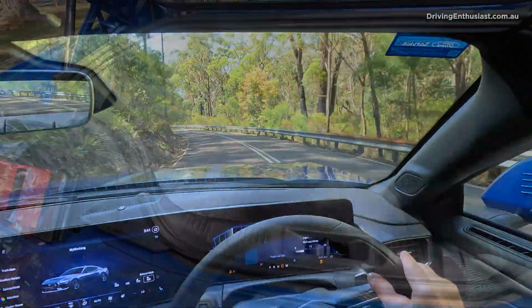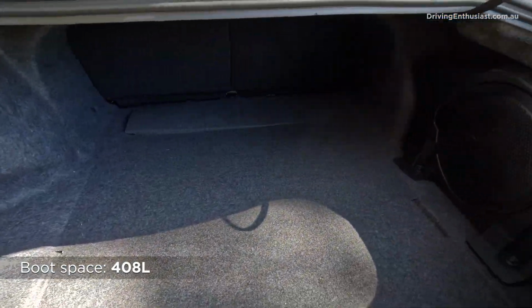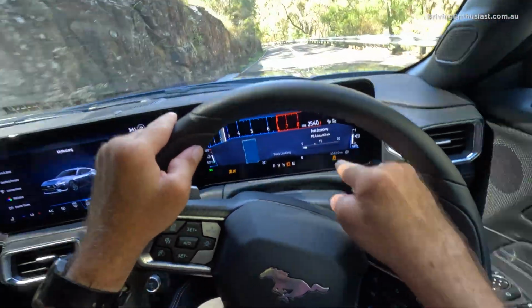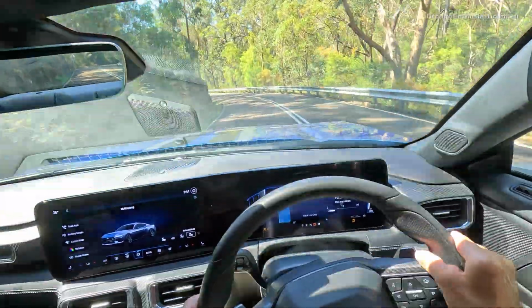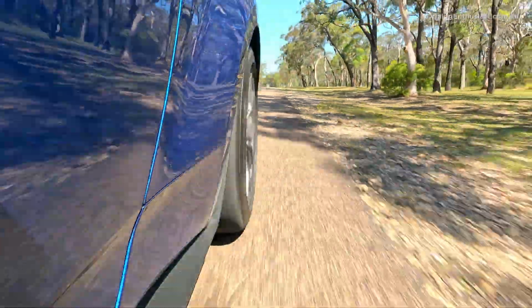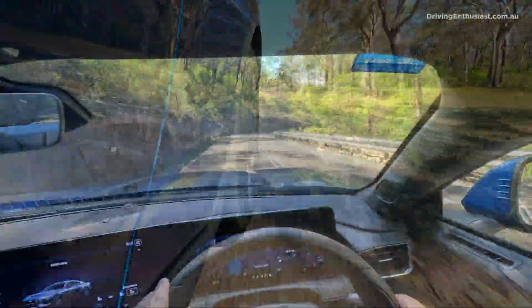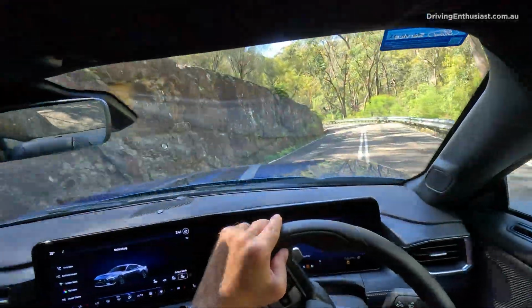But aside from that, you're getting pretty much everything that the V8 Mustang offers, except you're getting better fuel economy. So I'm averaging 10.4 litres per 100 at the moment, but I reckon you could get that down into the 9s pretty easily with regular casual driving. Like if you go for a cruise along the beach or a nice coastal road, this will definitely drink less fuel than the V8 in the same conditions.